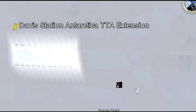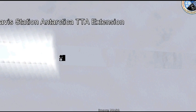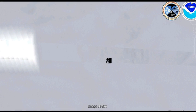And I want to show you something else. Do you see here the permafrost in front of this TTA to a certain point is melted? Do you remember where we saw that before? The permafrost in front of a TTA melted. The reason the permafrost was so melted was that the frequency went over it and melted it. It was so hot.